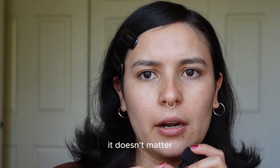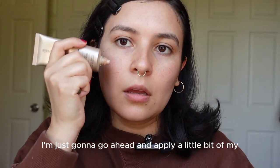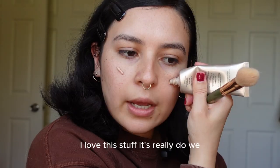Oops, okay, it doesn't matter. I'll just hold the microphone like this, or not. So I'm gonna go ahead and do my everyday makeup. I'm just gonna go ahead and apply a little bit of my Complexion Rescue. I love this stuff. It's really dewy and it makes my skin nice and hydrated, and I think keeping it moisturized has been helping a lot.